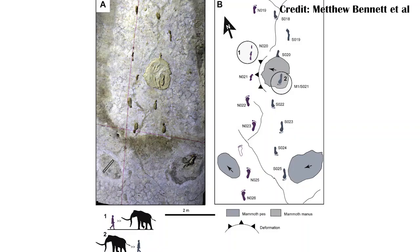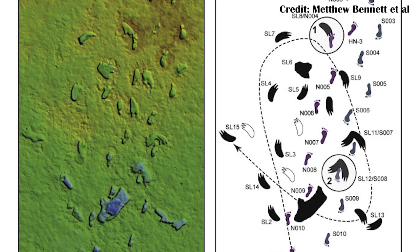In between the outgoing and return trips, there's a bull mammoth print, which continues straight through and across these prints that were existing beforehand. The bull mammoth didn't really care, but there was another animal that crossed them that certainly did, a ground sloth. From what we know based on the other set of footprints, we can certainly say that humans were a threat to ground sloths.